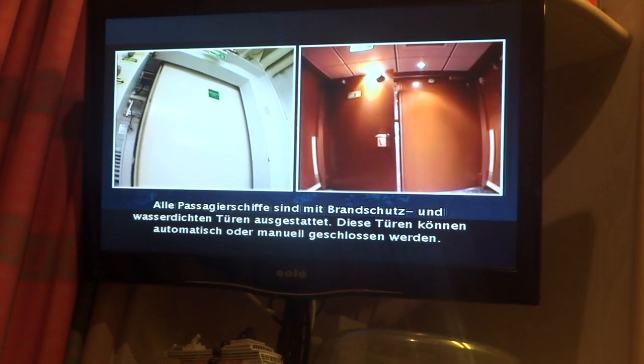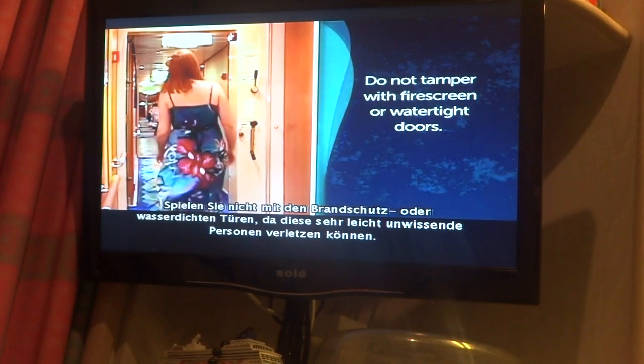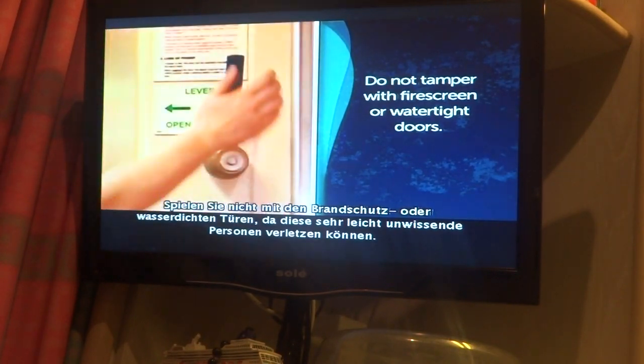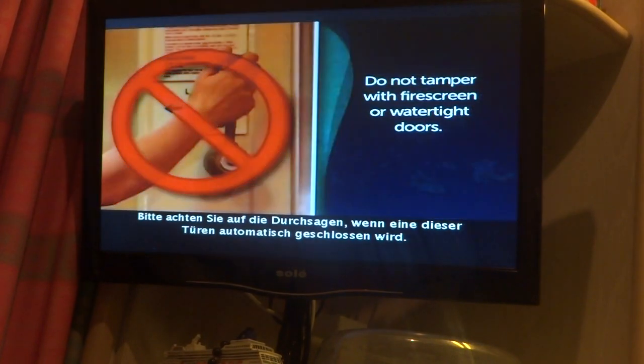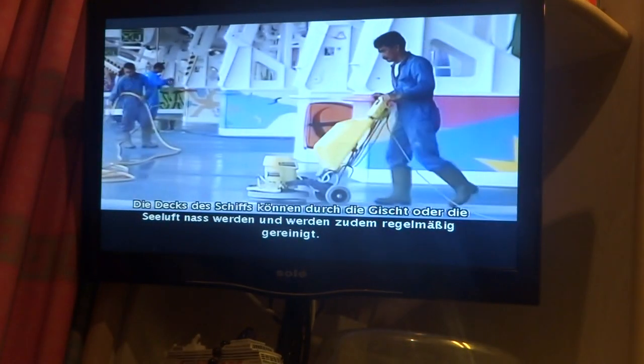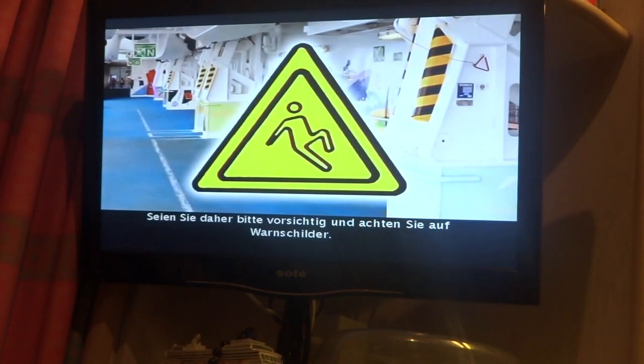These doors can be closed automatically or manually. Do not tamper with the fire or watertight doors, as they can easily injure untrained people. Please listen for announcements about the automatic closing of these doors. The ship's decks may get wet from salt spray and sea air and are washed regularly, so please use caution and look for warning signs.